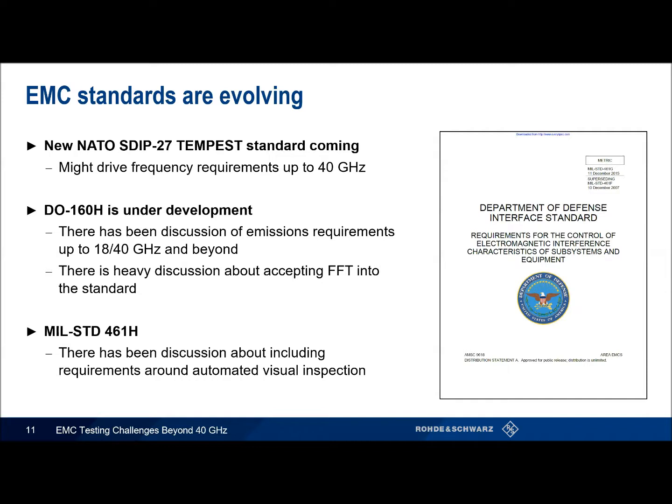There's actually a classified standard made by NATO. It's called SDIP 27 that this rather small community tests against that is looking to drive their frequency requirements up to 40 gigahertz. Currently today, their standard that has been published goes up to 10 gigahertz. But like I said, they are looking to go about 4 times higher than that in light of other things going on.